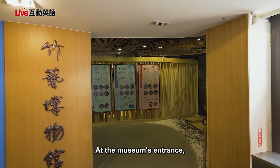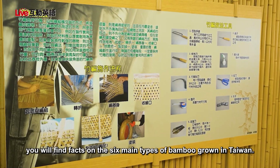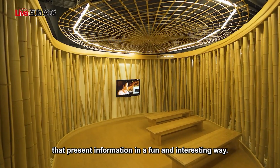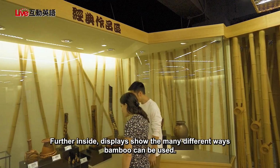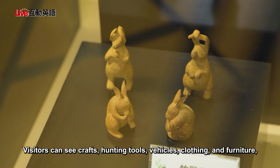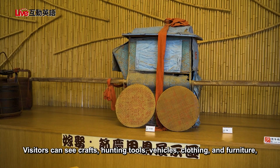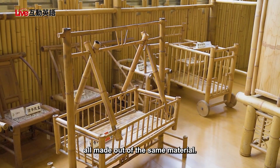At the museum's entrance, you will find facts on the 6 main types of bamboo grown in Taiwan. Next to these, there are computer game exhibits that present information in a fun and interesting way. Further inside, displays show the many different ways bamboo can be used. Visitors can see crafts, hunting tools, vehicles, clothing, and furniture, all made out of the same material.